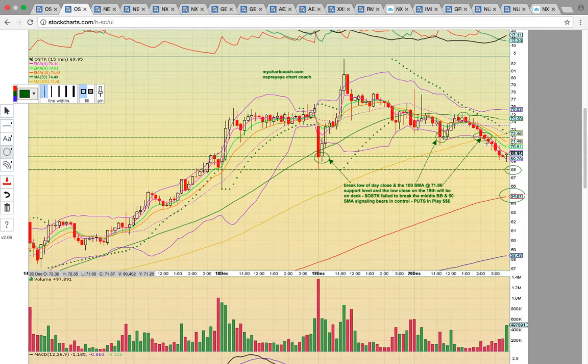And as you can see here, when it came down to this 100 simple moving average, it double bottomed, but it failed to hold, and that close below signaled more downside risk. So now it's at the double bottom level from the closing price on the 19th. It needs to hold that level. If that level holds, then it could go higher.